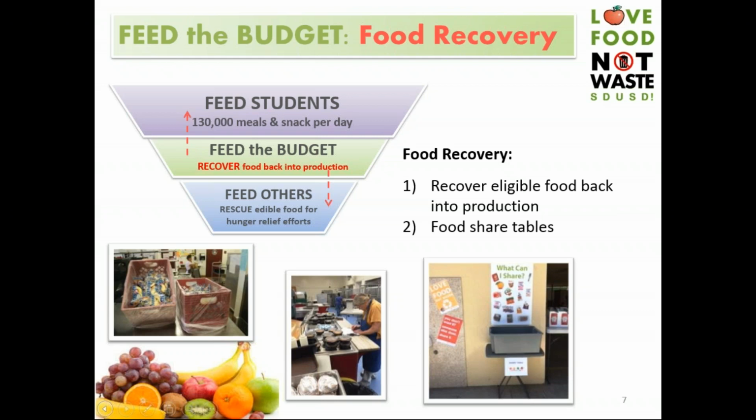We also include food share tables in this category, since eligible food from share tables can be shared with other students and rescue to feed others. And really, share tables at schools are a form of source reduction because they promote consumption from within the school, whereas food donation involves added time, resources, and management of excess food. But for our food and nutrition services, they wanted to reiterate to kitchen staff that appropriate and diligent recovery of food back into production helps the bottom line, which might help save jobs in tough budgetary times.